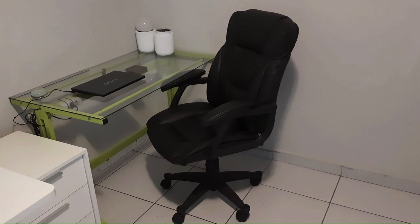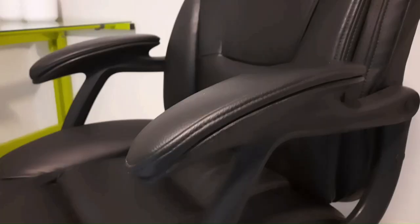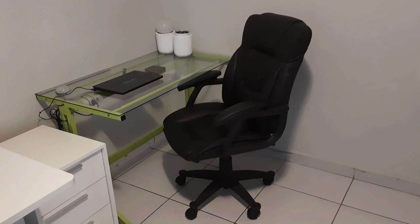This is the chair of the glass desk. It's a generic Walmart chair, but surprisingly it's very comfy. It has only a few controls, but its construction fits my body shape, so it ends up being ergonomic for me too.